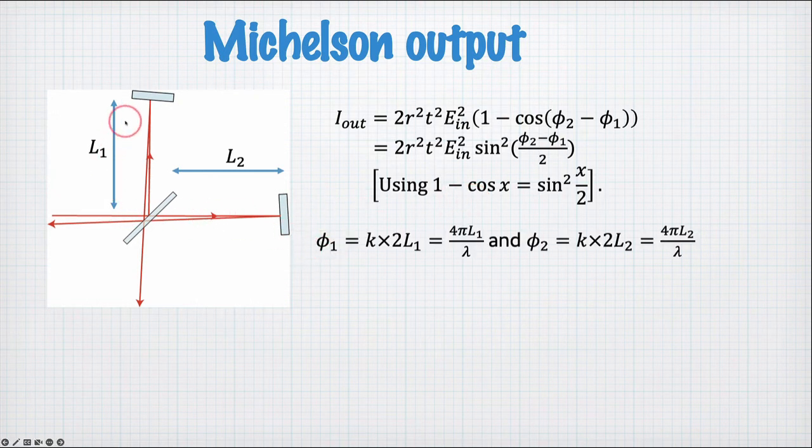Well, for the path length L1, we can just say that the accumulated phase shift, if you follow the wave around, is just given by the distance times the k. So k is 2 pi on lambda, the distance is 2 times L, so phi1 is 4 pi L1 on lambda. And it's similar for phi2. Of course, if we dunk the whole thing in water, then lambda would become shorter by a factor of the refractive index, but we're assuming here we're dealing with a refractive index of 1.